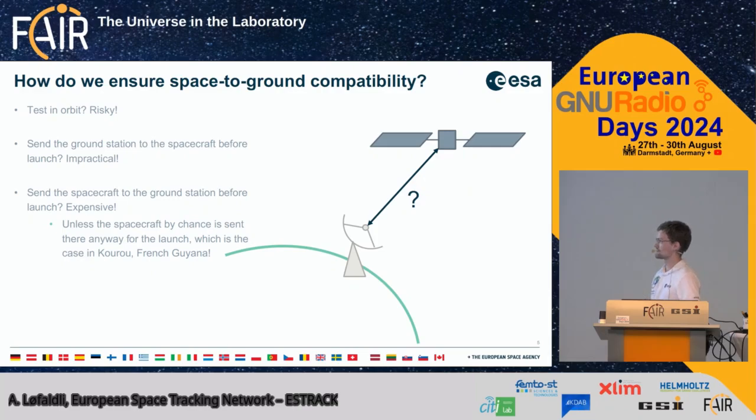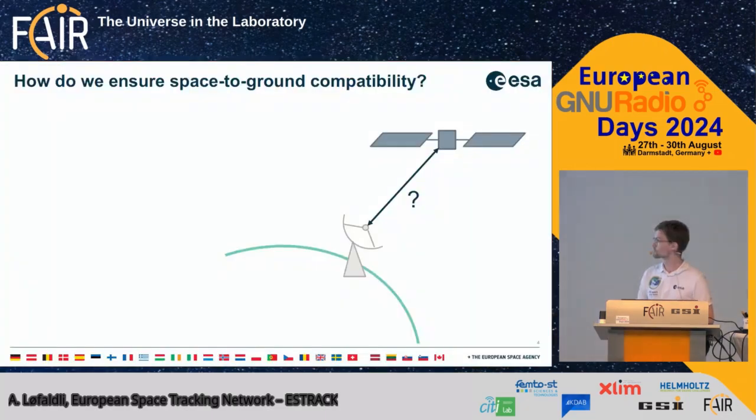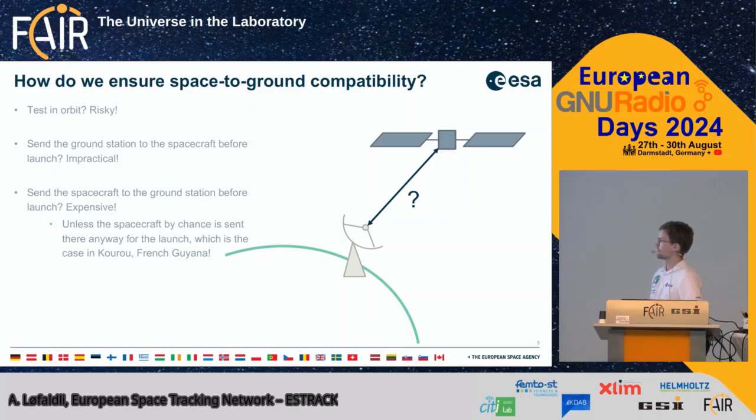Unless, by chance, the spacecraft needs to go there anyway, which is the case for our ground station in French Guiana, in Kourou, which is also where we launch the spacecraft from, on the Ariane 5, 6 and the Vega launchers. But of course not all missions are launched from there. Recently we have also launched a few using the Falcon 9 from SpaceX.